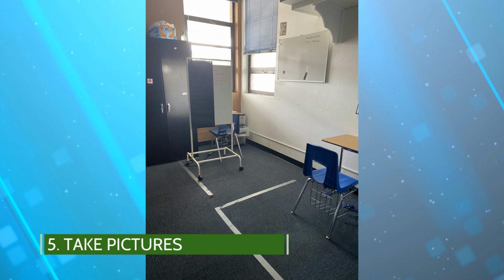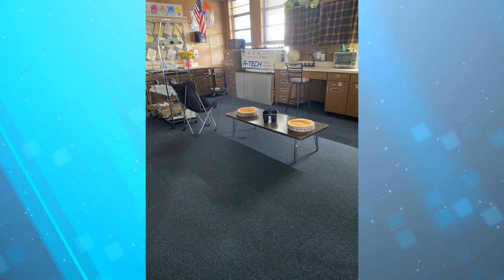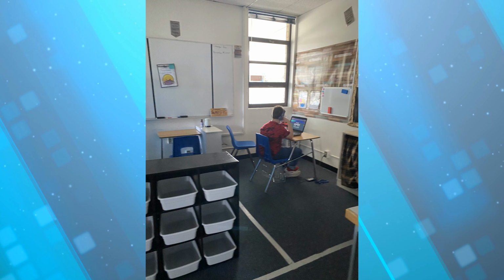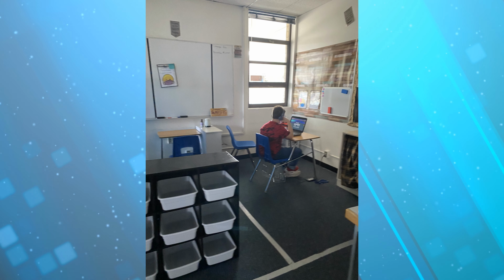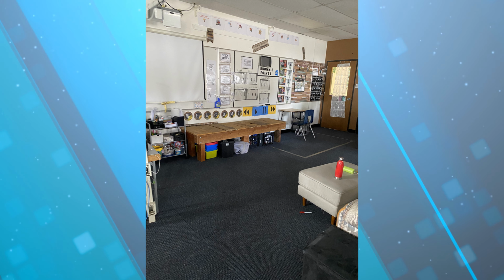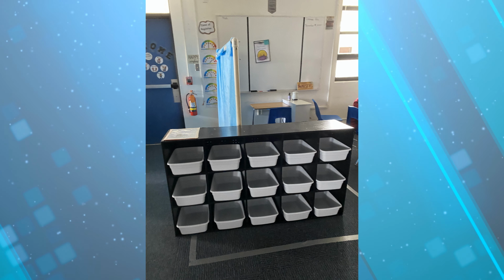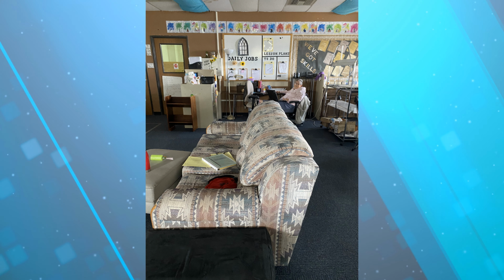Number 5, take a picture of your room for easy setup. I've never done this before because I've always wanted to switch up the way my classroom is set up year by year. But I really like how my classroom was set up this year, so I took pictures of my classroom, and I also had my aide draw a diagram for the custodians so that they can move everything back to where it belongs. This year, the pandemic has really made me think about how to simplify things.